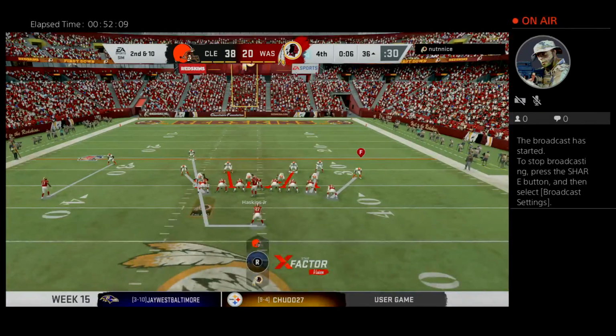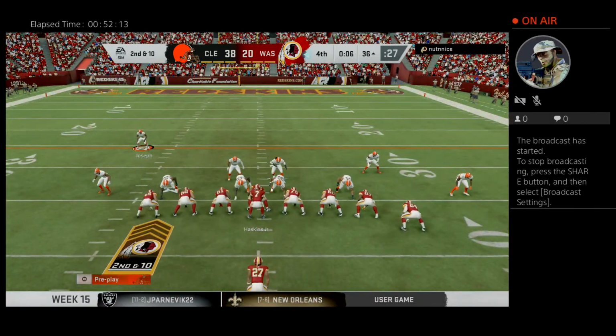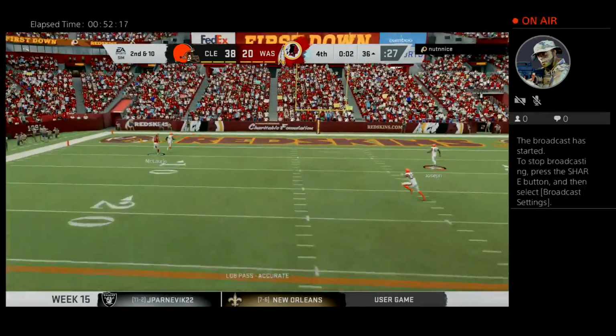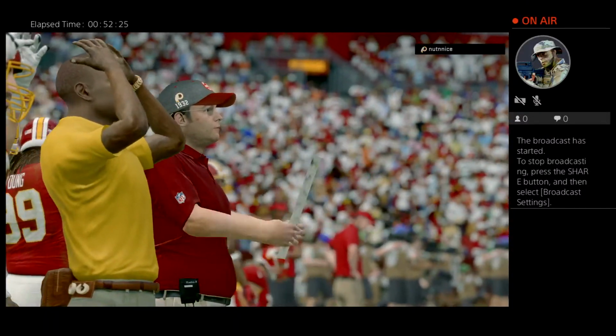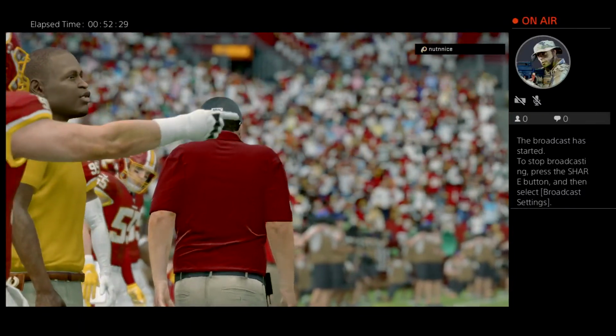They'll try again from the 36 on 2nd and 10. Watch the slant. Watch the slant. They go play action with Haskins. He's going to let it fly. And that will be incomplete. They were going for a consolation TD, but it was not to be. And time has run out now on this game.